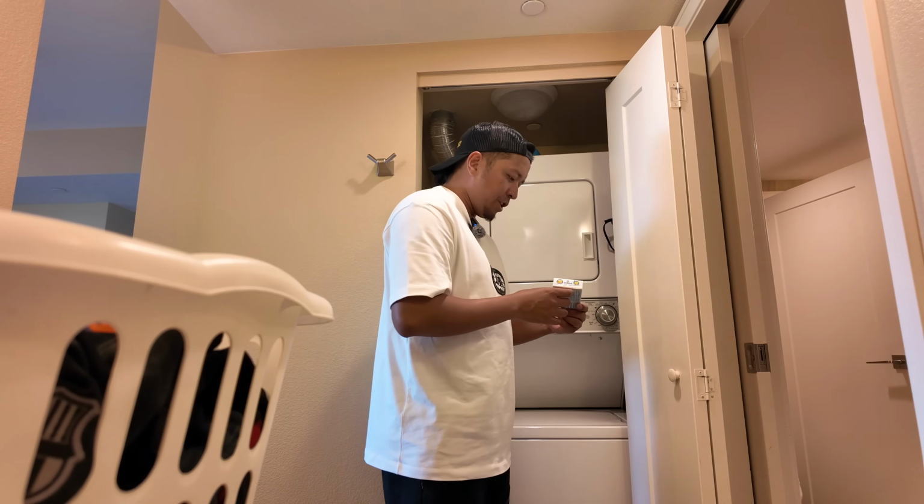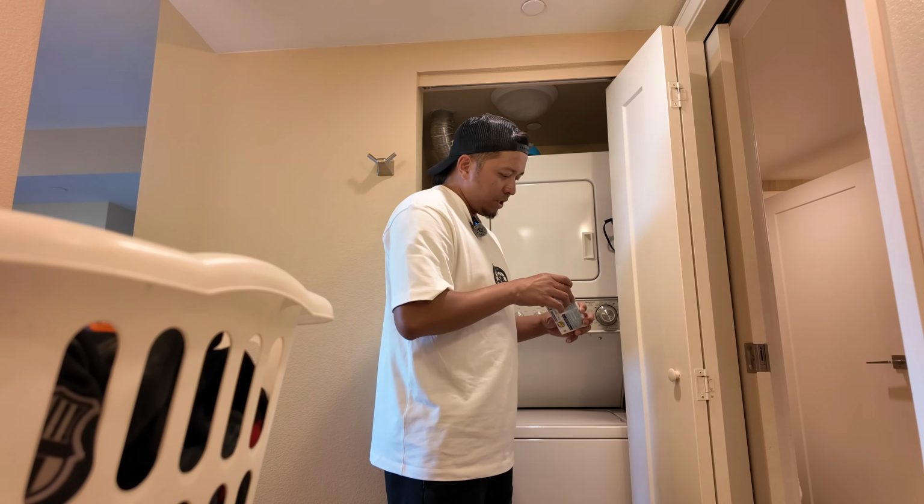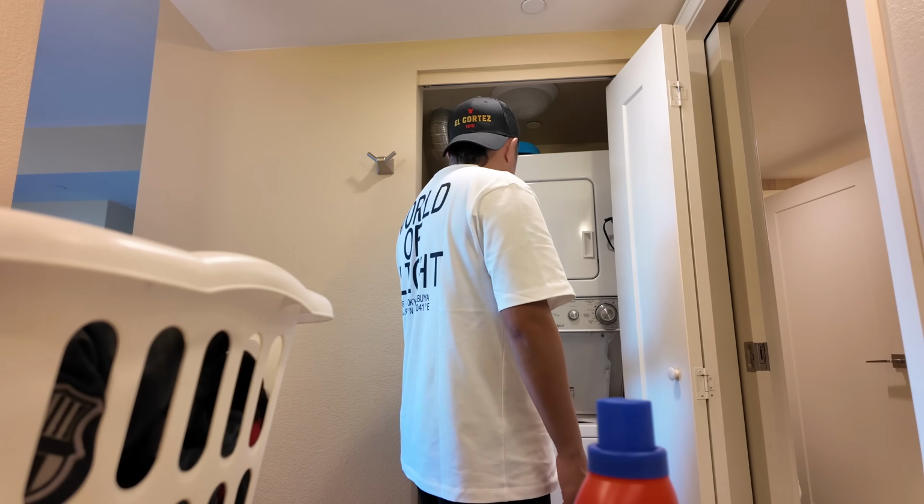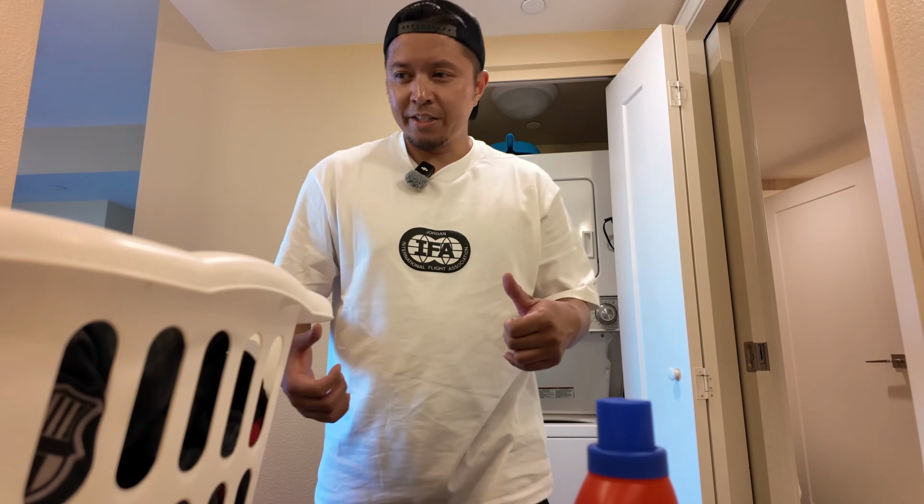Oh, they have dryer sheets here too, but it's only 1 sheet. So it's okay, we'll make that work. We'll make the dryer sheet work. Oh nice, and that's the washer, okay. Done deal, let's start loading.